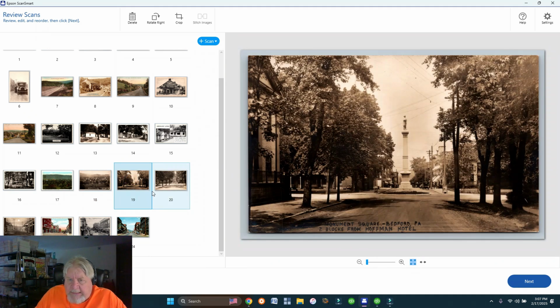And as we come into town, we are on, well, I'm not sure what street we were on. Let's assume we are on Route 30 itself. We're coming into Monument Square, and it is just a couple blocks from the Hoffman Hotel, which was a very famous and popular hotel in Bedford.